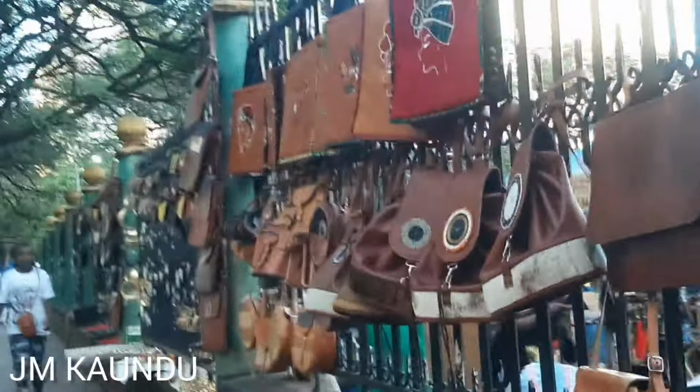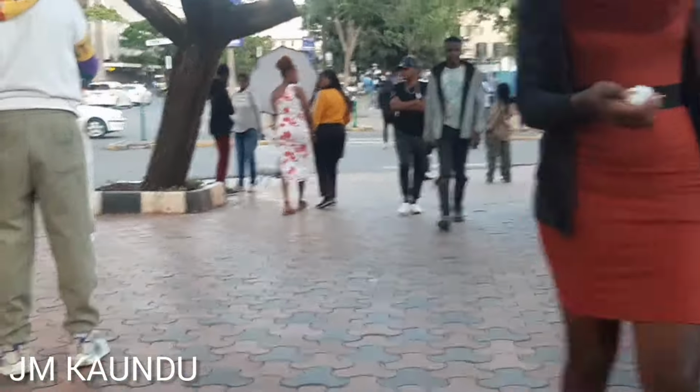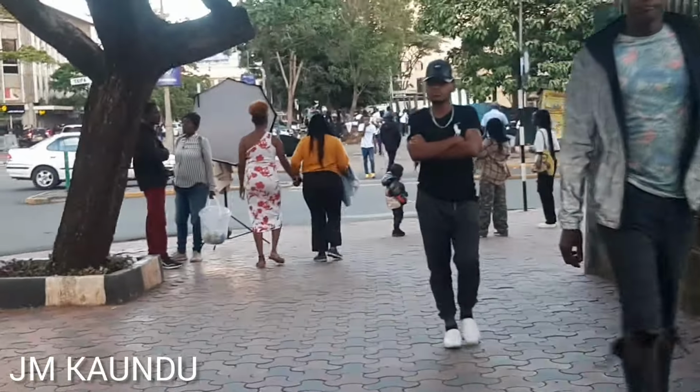These are some of the items that they have. Look at those items. They are selling them. I don't know how much is the price, but if you get to this place, you can get some from as low as I think $1. So yes, that is the Maasai market.